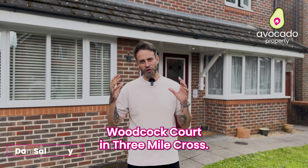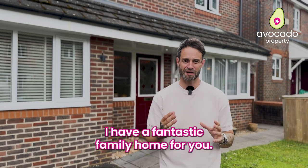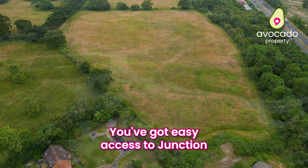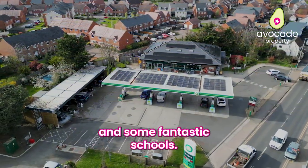Welcome to Woodcock Court in 3 Mile Cross. I have a fantastic family home for you. The location is superb with lots of green space and parks on your doorstep. You've got easy access to Junction 11 and your local shops and some fantastic schools.